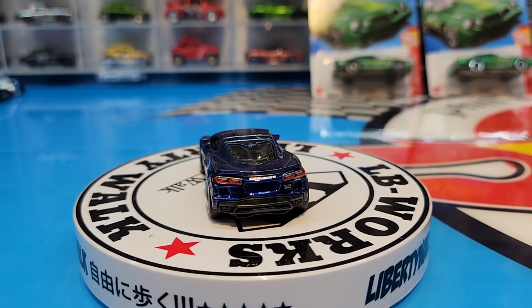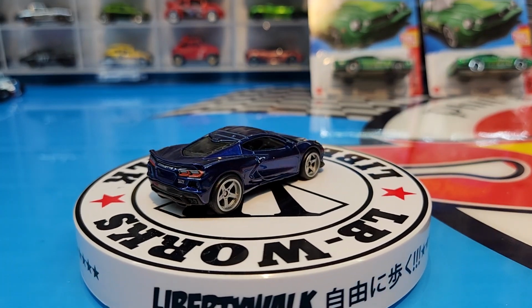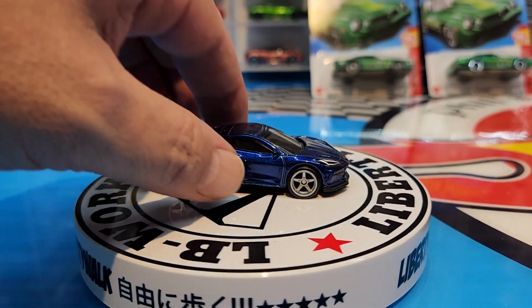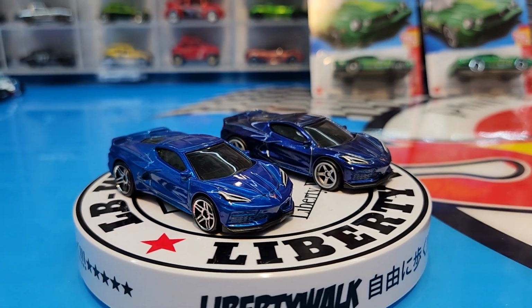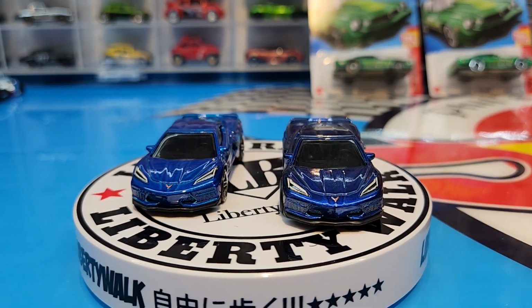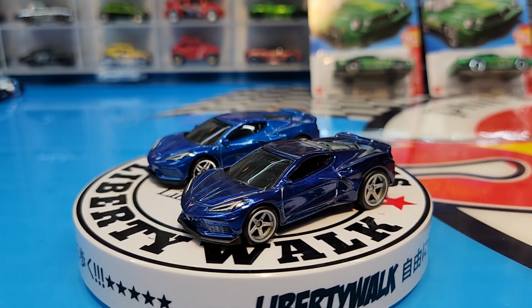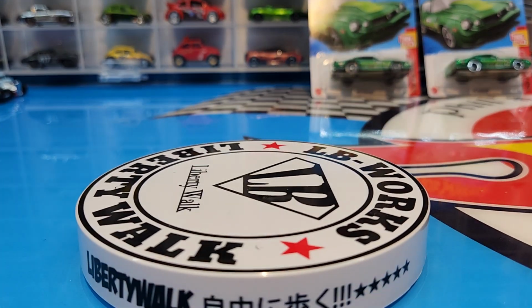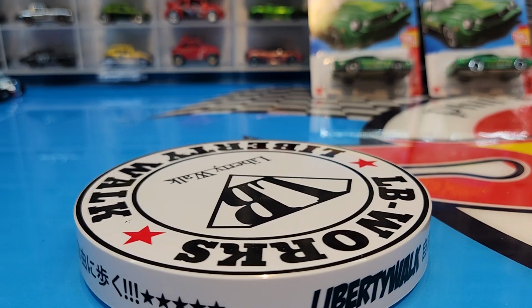And that TH is right there in the back corner. Very hard to spot that TH. But a very good looking Super Treasure Hunt. Very basic, very clean. Just a beautiful Spectraflame Blue on it. I'm telling you, this year, I'm not disappointed with the Supers, guys. I was a little disappointed with the treasure hunts, the regulars there, but not the Supers.